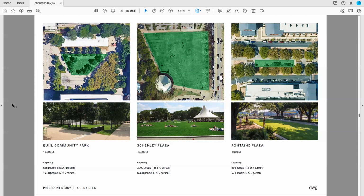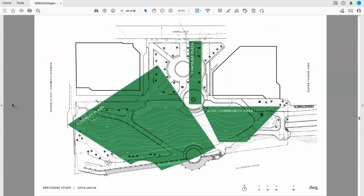Well, we can't do Shenley, too big, and maybe it's the wrong scale. We all start to set the tone for what a manageable space could be. Fontaine feels a little small. And we start to challenge ourselves layer upon layer. Same with accessibility. As I said, today the park is not accessible from high to low.